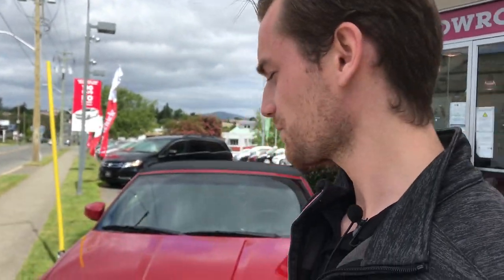I don't have a rating system, but I figured this is a great burnout car, so let's give it a score out of 5 burnouts. I'm gonna give it 4.5 out of 5 burnouts. And it's just because of the clutch. That's it. The only problem with it.